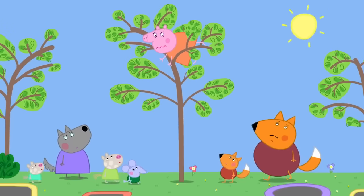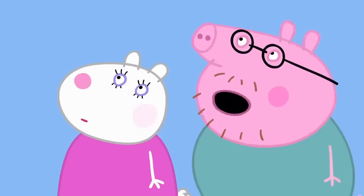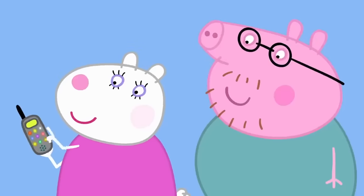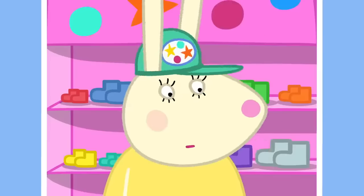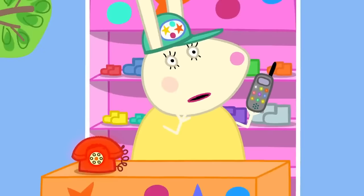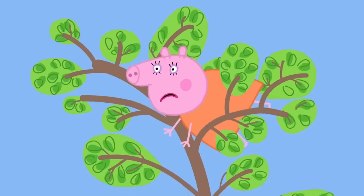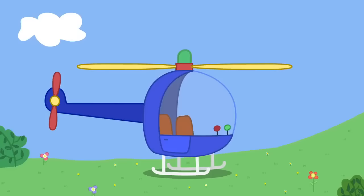Mummy Pig has landed on top of a tree. Oh, how do I get down? Don't worry, Mummy Pig. We'll rescue you. We'll call Miss Rabbit's rescue service. Hello, trampoline park. Oh, the emergency telephone. Hello, rescue service. Mummy Pig is stuck in a tree. I'll be right there. Miss Rabbit to the rescue!